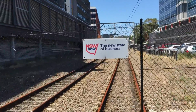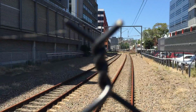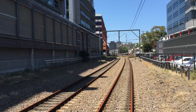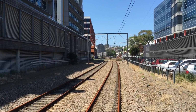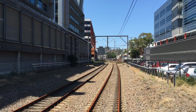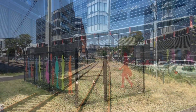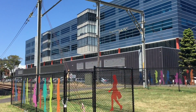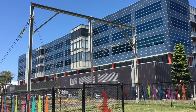There is overhead here, not too much though. And there's another grass patch just up the track. I'll walk up and show you guys that in a second. There's that stanchion. Currently 166.294 kilometres away from Central.